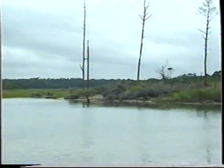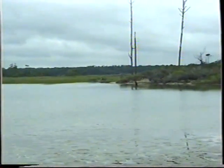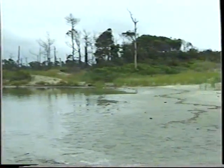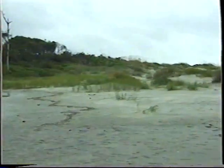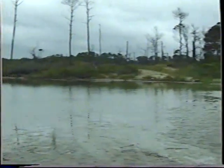So these little barrier islands, you see them pop up with little pine hammocks, they call them, little highlands in there. They are very important to your coastal environment, and they need to stay intact. We don't need to develop every square inch of them.